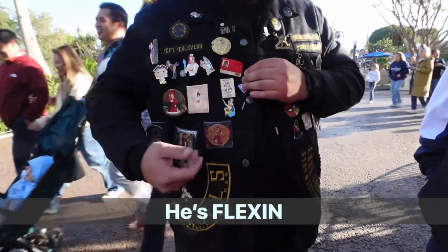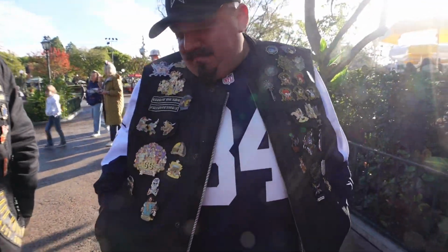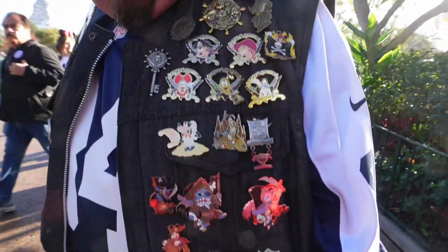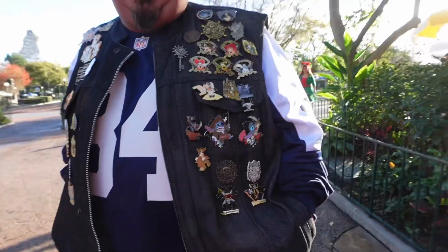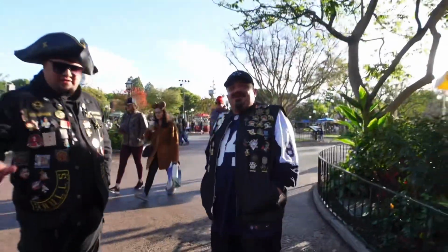Okay, we got an avid collector over here. And then what about you? Mine's all Pirates of the Caribbean. Wow, that is sick. And then we got characters up here, including some from Tokyo, some from Shanghai, I see Paris, I think. Paris has like the most high quality pins, I feel. Awesome. Thank you so much for sharing your pins. Bye. Have a good one.